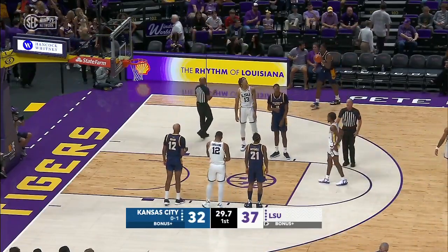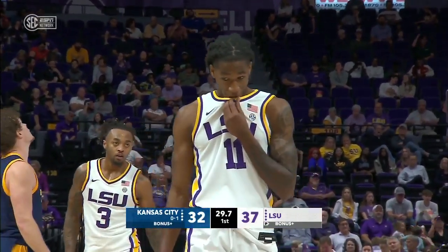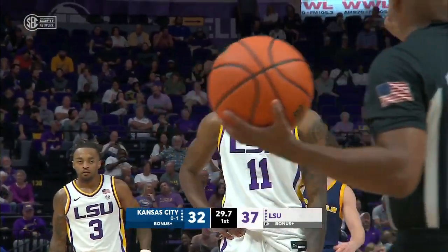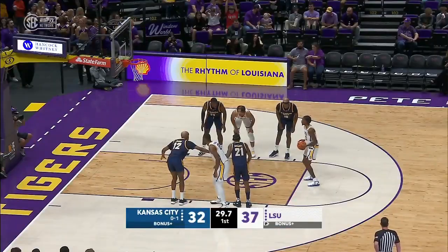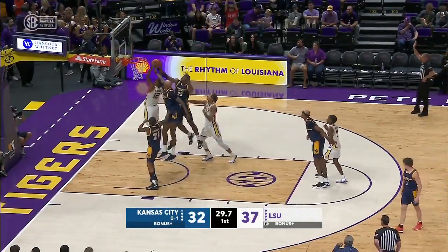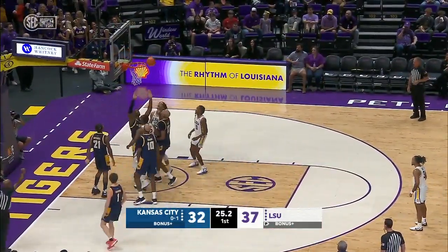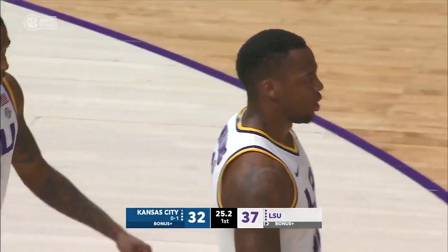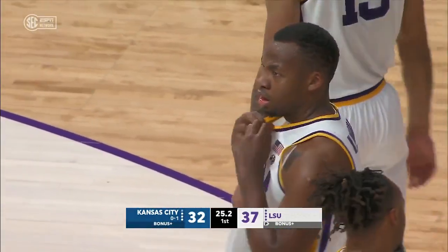Half a minute to play in the first half. Offensive rebound. Some great work being done. K.J. Williams just keeps at it, doesn't he? He is tall and he is thick and moves very well for a 6'10 guy with 250 pounds. That's double-digit rebounds for him already. He has 10 on the game.